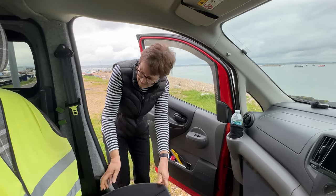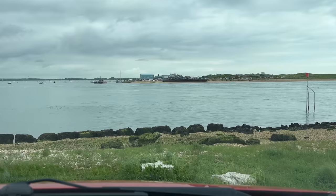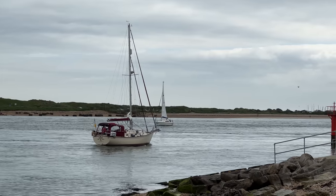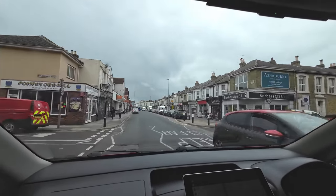Okay, Charlie Brown, ready for the ferry? Yeah, seagull's time. Time to get going. That tide is really pouring in now. It's only a few miles from where we were held up to the port.